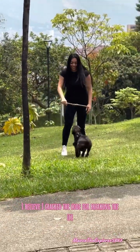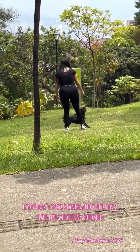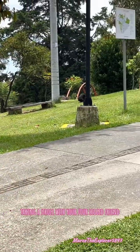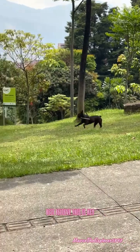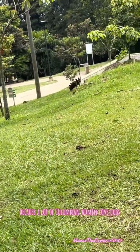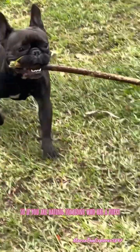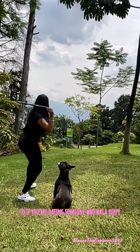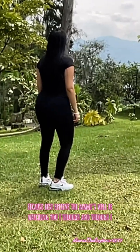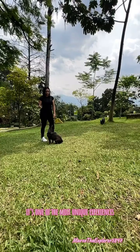I believe I cracked the code for breaking the ice if you don't speak Spanish and you're in a place like Medellin, Colombia. Hear me out. Cruising around town, taking a stroll with your four-legged friend, best believe this is key because a lot of Colombian women love dogs. I repeat, a lot of Colombian women love dogs. So, if you are dating someone who has a puppy, make sure you invite her out and tell her to bring that dog with her. Because best believe, the mommies will be watching you through and through.